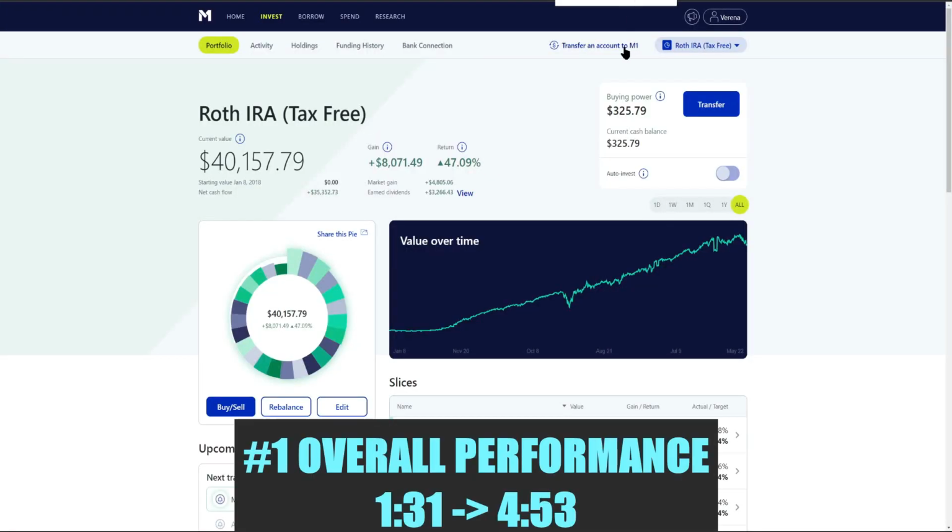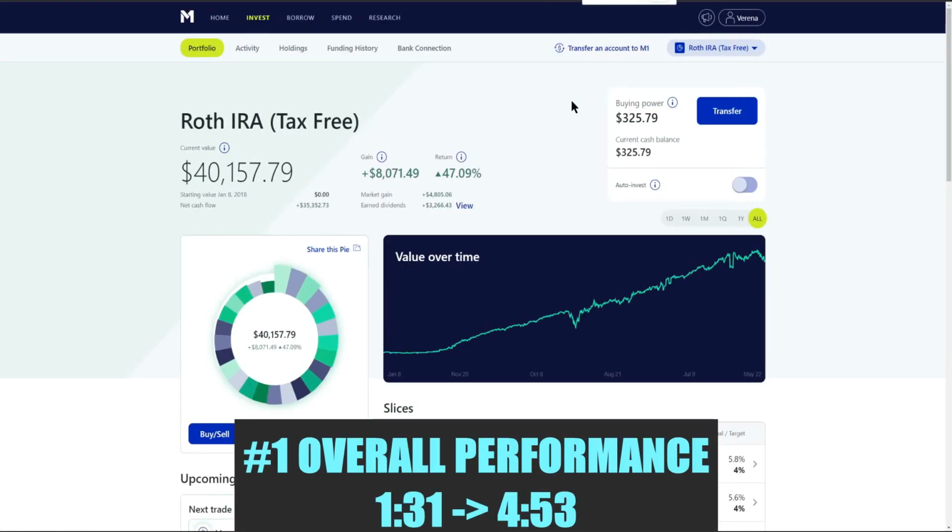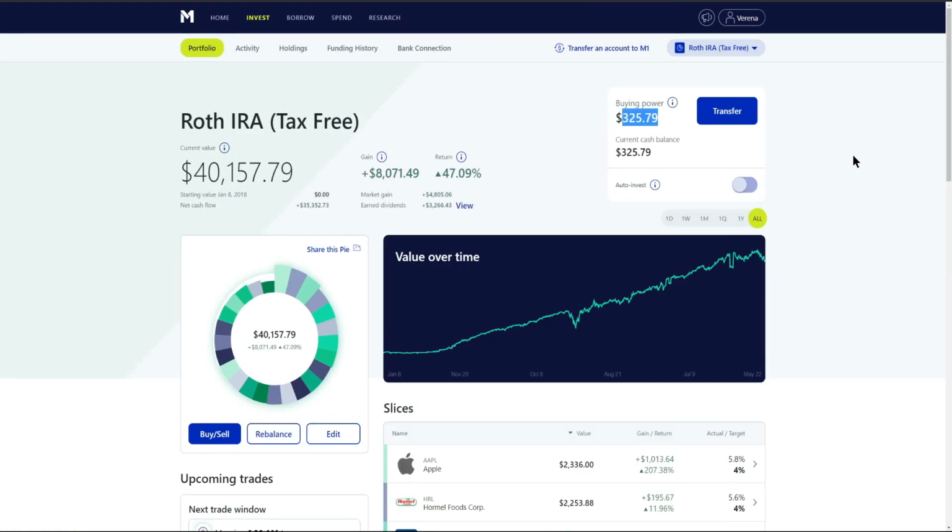So starting off at number one, we're going to be jumping over into the M1 Finance account right here. We can see that we have $325 in buying power. So I don't think we bought anything last week. We kind of bought and sold a little bit, but we haven't bought anything recently. So overall, we're still up.